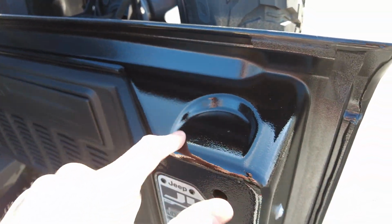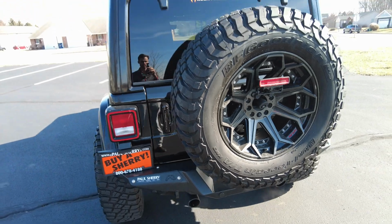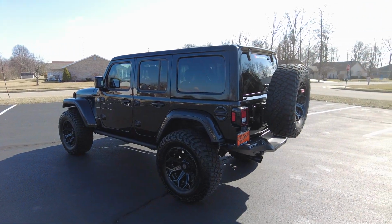This right here, a lot of people don't know, is where you can put your drink. If you're out on the trail, maybe at the kids' sports game, take a seat back there, have your soda, whatever you're drinking right there.